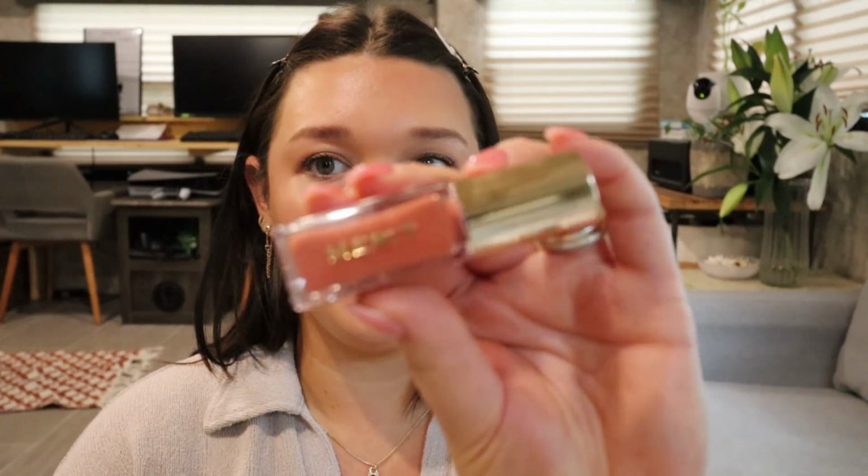So you can see they're very similar. This one just has more of a pink peach undertone, and this one's more of a nude pink undertone. Both are equally very pretty. I'm just gonna blend those together. Oh, I love how this feels. Very nice. All right, you guys, that's the makeup look.